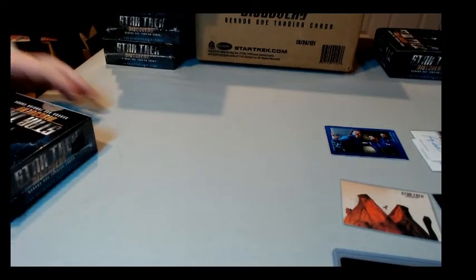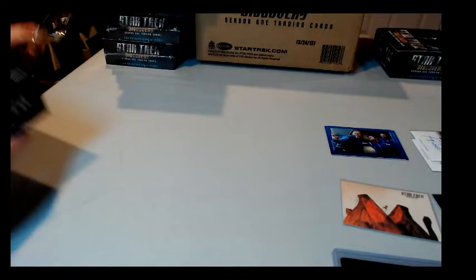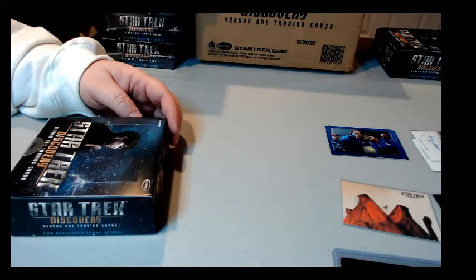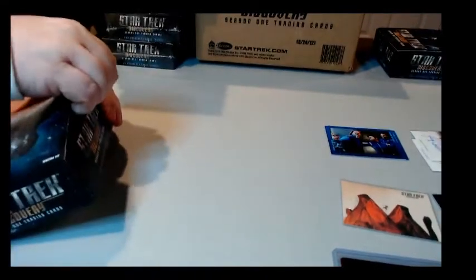Pulling up the Rittenhouse checklist too while I'm doing this. I'm kind of one-handed here. So, relic cards. Huh. Now, where did you see the individual relic autographs? I was just looking on here, and they just say 1 in 96. I don't want to take too much time doing that instead of this.